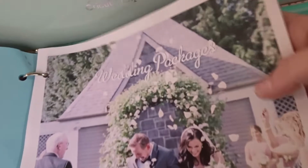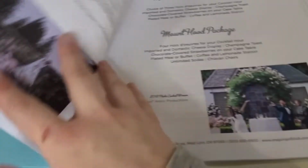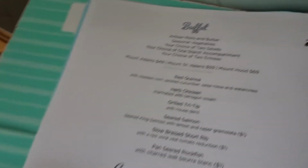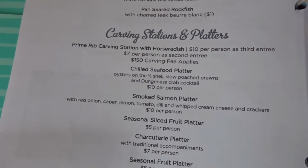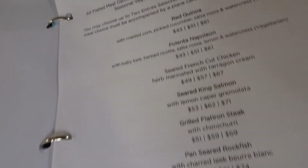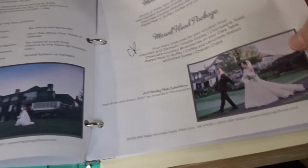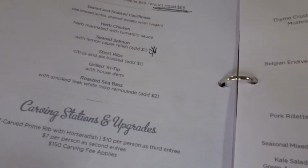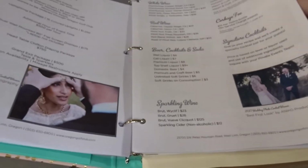This is our venue wedding package that they initially sent us with all of the choices for everything. You've got all your fees, all of your packages, your buffet menu, which they said they can customize a lot of for us, which is nice. Your plated menu, but we're not doing plated. So I kept all of this in here as an easy reminder and go-to of what we're choosing and what meal packages we like, and marking off what hors d'oeuvres we like to have. So that's all in here.